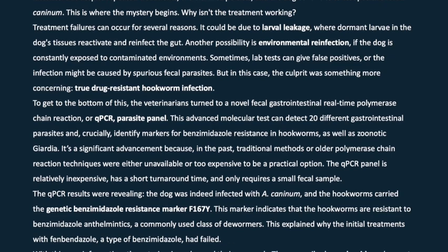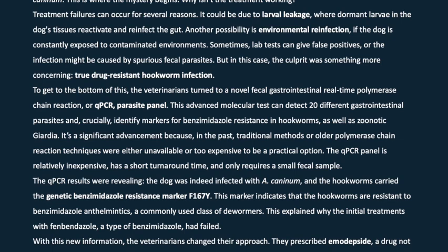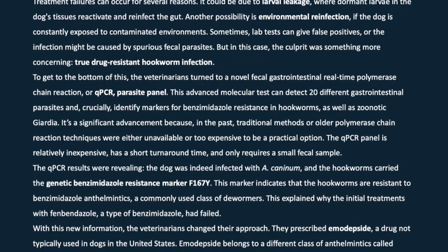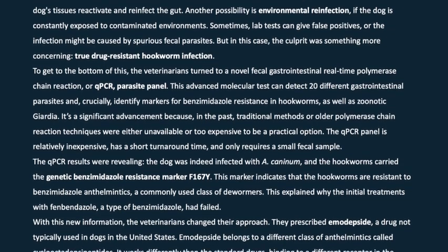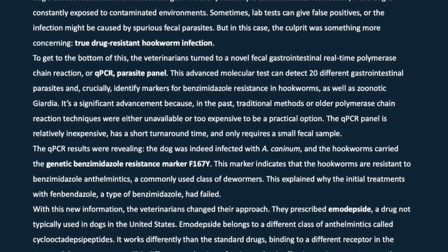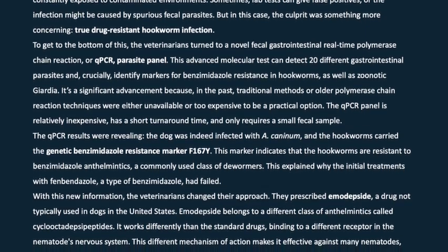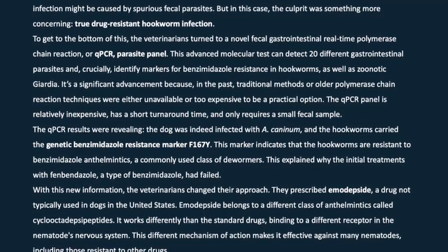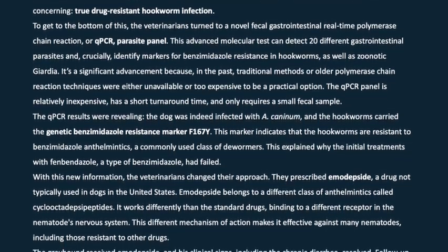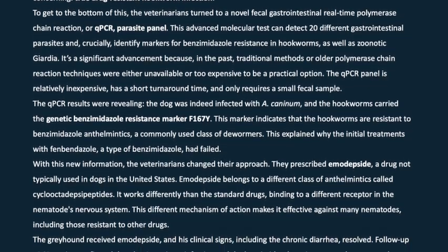To get to the bottom of this, the veterinarians turned to a novel fecal gastrointestinal real-time polymerase chain reaction, or qPCR, parasite panel. This advanced molecular test can detect 20 different gastrointestinal parasites and, crucially, identify markers for benzimidazole resistance in hookworms, as well as zoonotic giardia. It's a significant advancement because, in the past, traditional methods or older polymerase chain reaction techniques were either unavailable or too expensive to be a practical option. The qPCR panel is relatively inexpensive, has a short turnaround time, and only requires a small fecal sample.